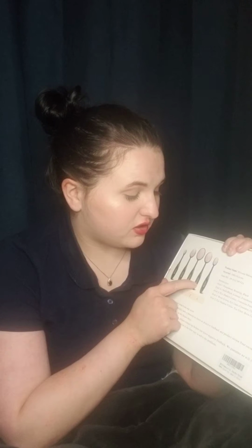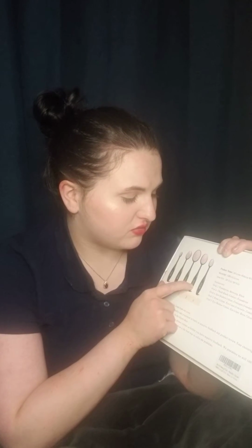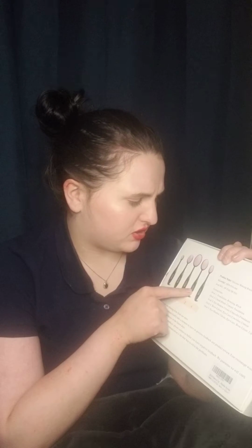And then I also got these wicked cool brushes I saw from Bezox. I think it's just called Bezox. They're silicone makeup brushes, made with ABS and silicone. So there's an oval one, this big one right here. This one is for foundation, bronzing, blush. Oval 2 is cheek blush, contour, foundation, which is pretty much the same thing as oval 1, I guess.